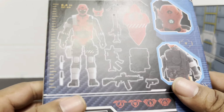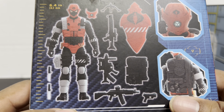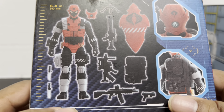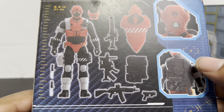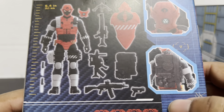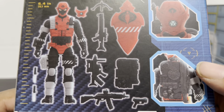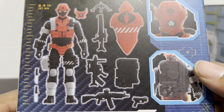And then on the back, you got your Alley Viper standing at 6.4 inches. Somewhat of a taller figure. His weapons loadout and the insets that you get on all G.I. Joe Classified series figures. So he's got the backpack, but I don't think they have the gun attached. Yeah, they do. Yeah, it is attached. And the helmet visor down.